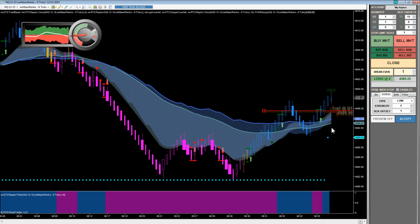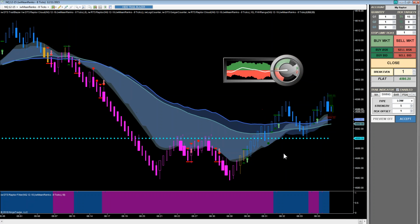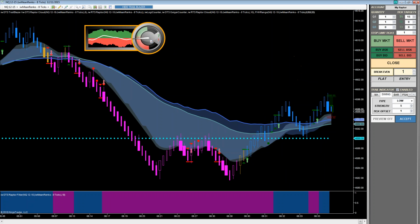All right, so we hit the first target, and now we have the remainder of our trade at break even, and it doesn't look like they're going to allow us to ride that out. The Geiger counter pulling hard here to the sell side. Oh, just maybe. The buyers were coming back here just a little bit. They're holding and holding. We might get lucky here and actually ride this one out. No. Well, that's okay. I'm all right taking that short little scalp in there.